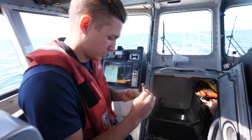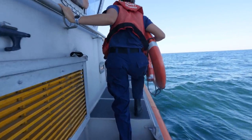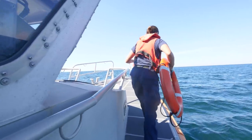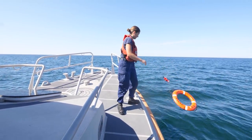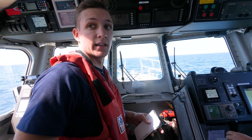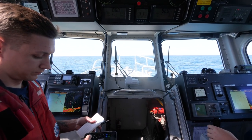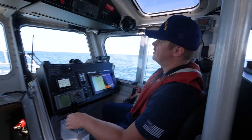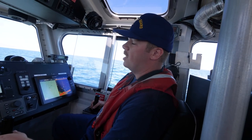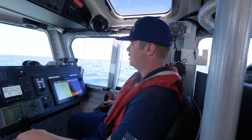If we arrive on scene, possible PIW situation, first thing we're going to do is deploy datum to get the most calculated set and drift. Datum deployed. So he's going to back off of it so we're not affecting it. And then I'm going to back off far enough to where I can pass it going 6 knots. So once I pass it going 6 knots, I'm going hands off the throttle so we can maintain that same engine speed the whole time.